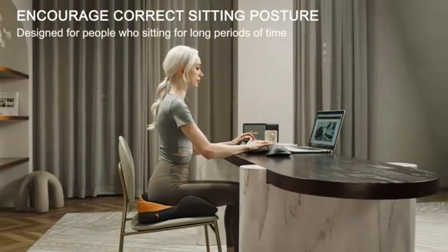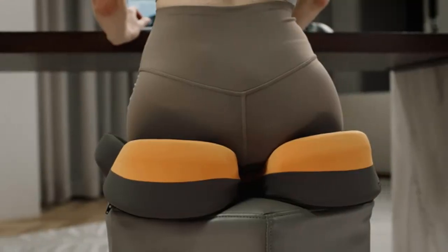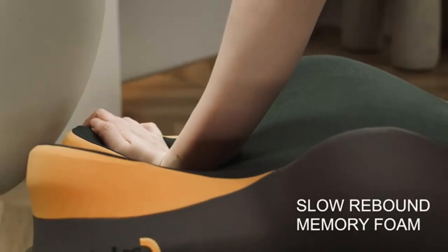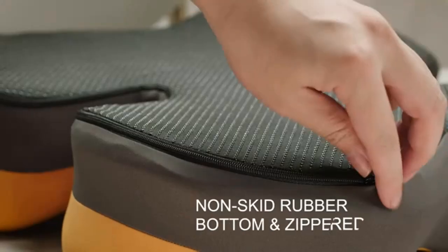Heavy check mark: add instant comfort to any chair. Soft hip and thigh cushioning turn any chair into your personal throne. No more back pains or legs falling asleep. Heavy check mark: improve posture.